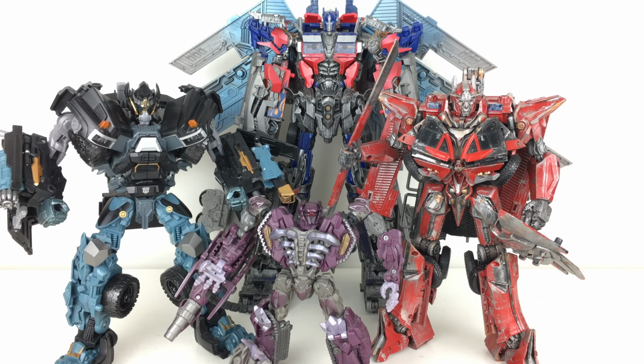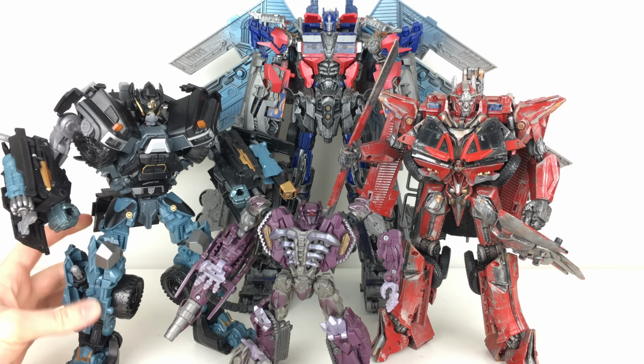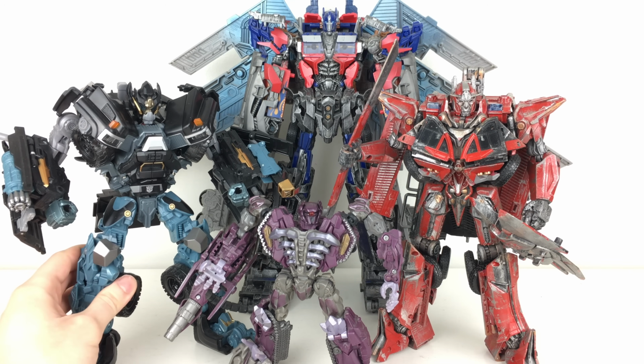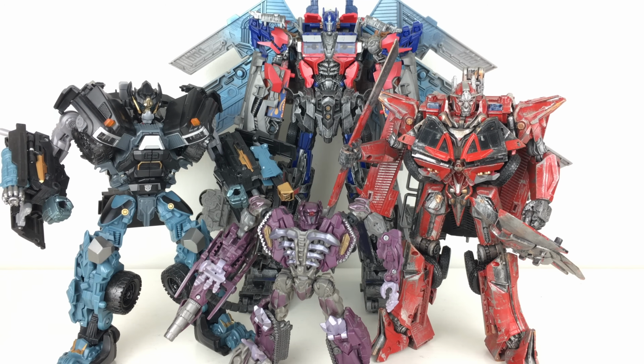He had the flip out cannons. He's got hidden cavities within his actual legs as well, so you have a missile here, and in the other one I believe he has a small dagger. Just a superb figure, really nice representation of Ironhide, and was just such a well done and worthy leader class.